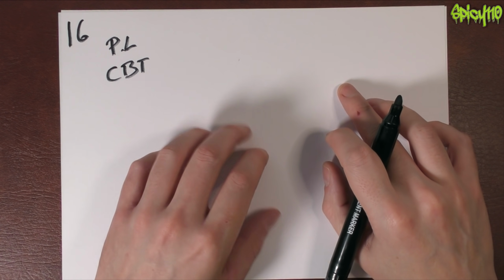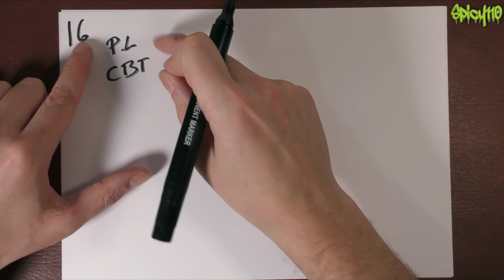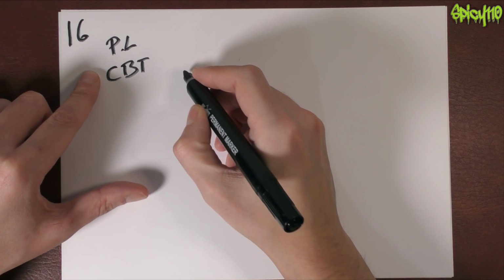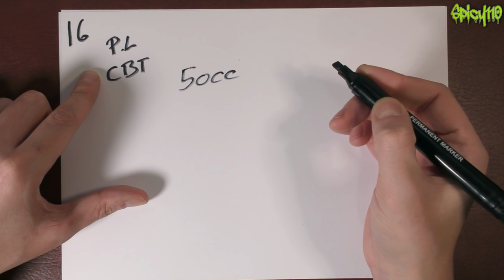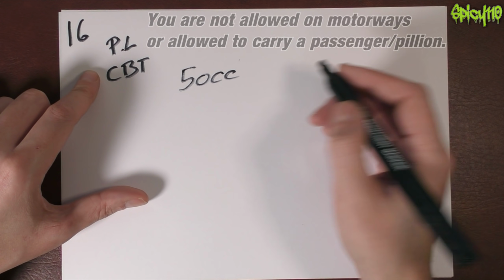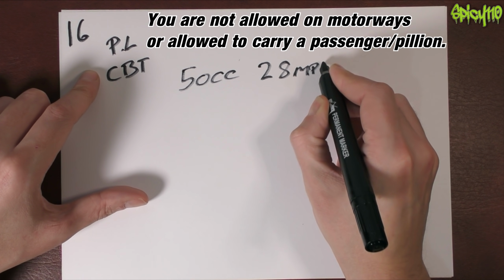Don't think you need to do it on your bike. It's better to use theirs, because if you drop it, it's their bike. So at 16, provisional license, CBT, and at that age, you're allowed to have a 50cc. That can be geared or non-geared, scooter, motorbike, whatever, 50cc, and it must be restricted to 28 miles per hour.